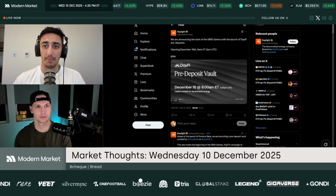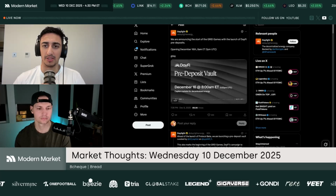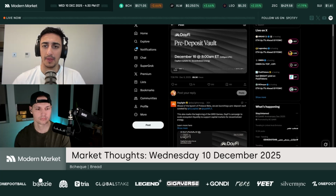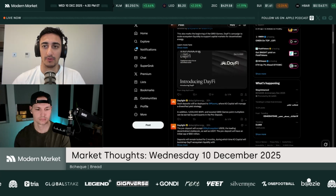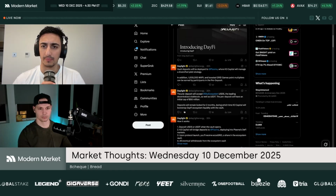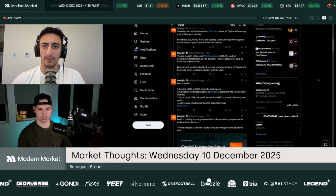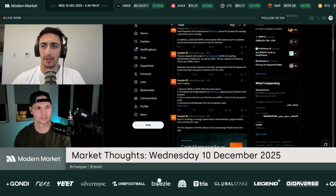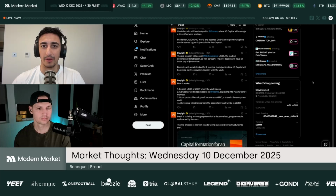In addition, 1 million XPL and boosted Grid Games points and multipliers can be earned by participants in the pre-deposit. The pre-deposit will accept USDS and USDT, and will have an initial cap of 50 million. Deposits will be locked for 2 months, during which time K3 Capital will bootstrap DeFi ecosystem liquidity with the vault. And so you're earning Daylight points as well as some yield here, I think. And then you're locking up for 2 months.